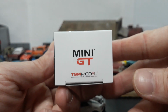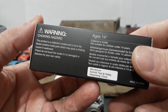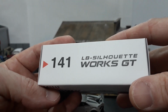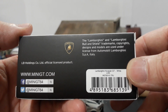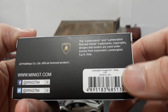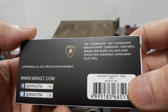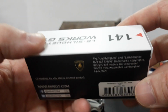And then your Mini GT TSM model on that end cap. Your warning label and your age restrictions. Your collector number 141 with LBWK GT. On the back side, you have your Lamborghini licensing, where to find Mini GT online and on social media. No holographic sticker because they put that on the back of the blister pack. So we just have your UPC, which is the same thing, Lamborghini Huracan GT in white left-hand drive.